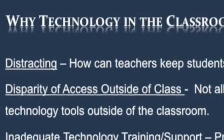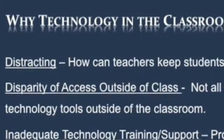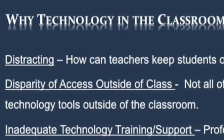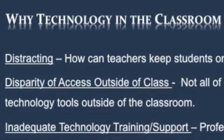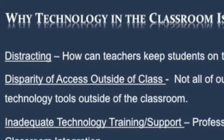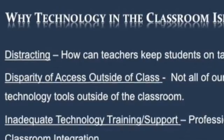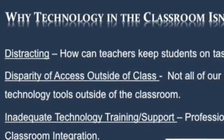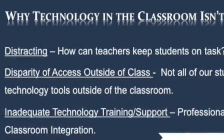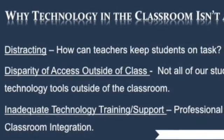Why technology in the classroom isn't always great. Distracting. This is probably the number one worry of teachers who consider implementing classroom technology. The concern that students will be too busy tweeting, Snapchatting, or on their Facebook accounts to pay attention to the lesson. I found one amazing management tool called GoGuardian.